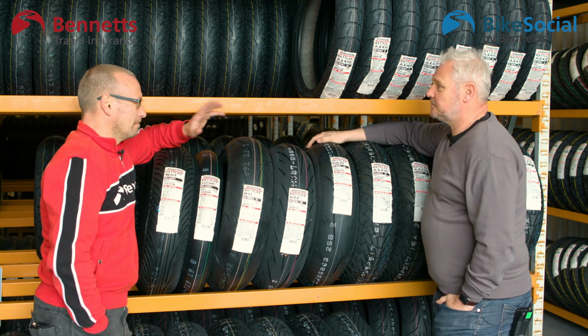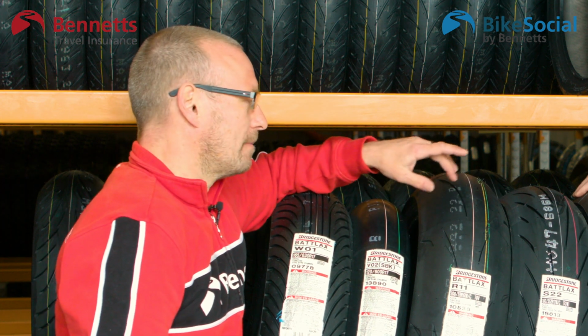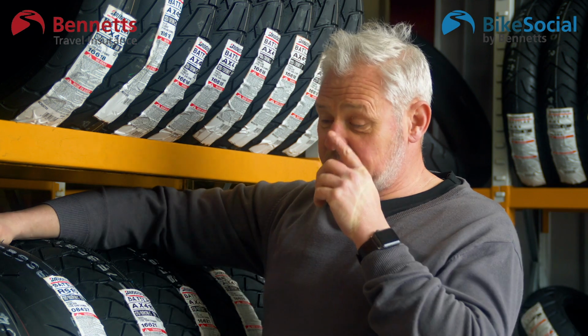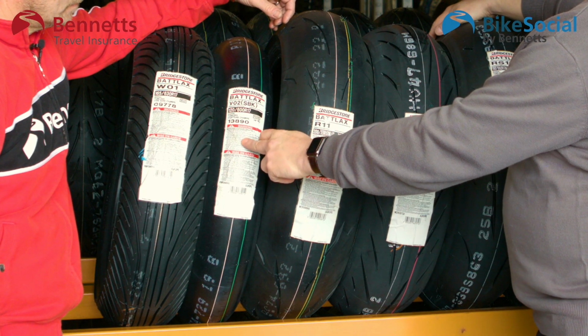So let's go up a level now. If you're a track rider, let's talk about somebody who only rides on track. This bike is not going to be used on the road. Does that open up your choices? It does. You've then got two options: the R11 or the VO2 slick.